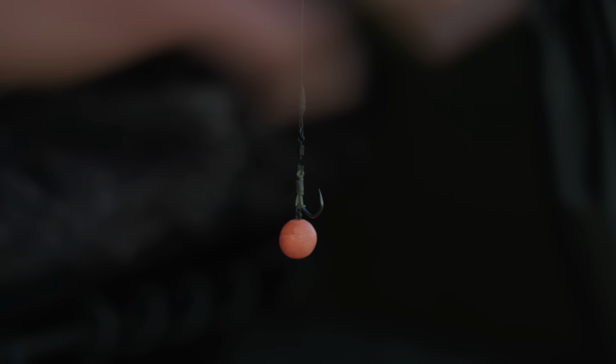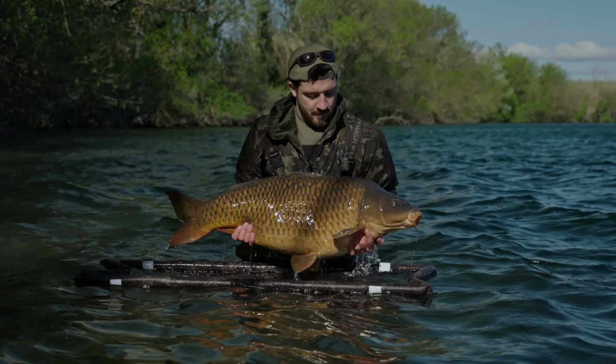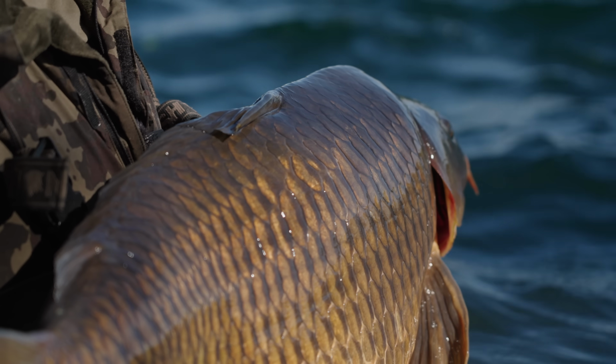I think that the pink one is the best. As we get a little bit further into spring and everything warms up a little bit more, I found yellow to be better as a general rule. But in this early spring period, pink is the one, and that's what I was catching on at the gravel pit.